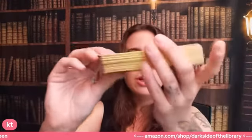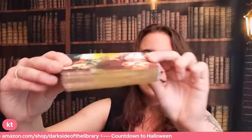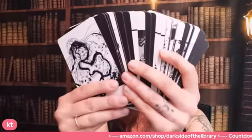So if that's something you're interested in, this is actually a cool deck. I like it for single card readings. Let me share with you the back of it and the sides, because it's just really cool. Here it kind of looks gold. It totally looks gold on my camera, but this is actually more iridescent. It's got this beautiful rainbow shimmer to it. And then here's the back of the cards. I love how colorful it is in contrast to the cards themselves, which are all black and white. It's a really cool deck.